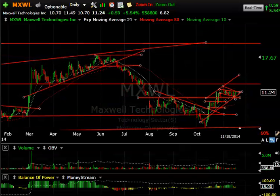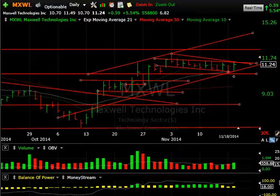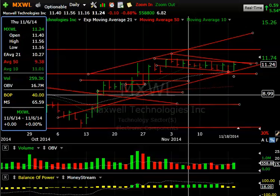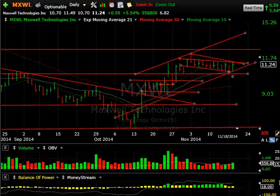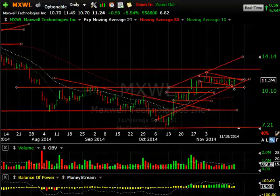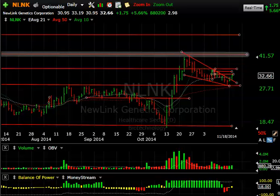Up is Maxwell, jumping 59 cents or 5.5%. Volume increased a little bit to 558,000. It needs more than that, but it looks like it's trying to emerge. You can see these multiple session tops here, up around the 11.65 zone. We get through that, I think maybe we can start heading up towards my next target in the 14.5 area.